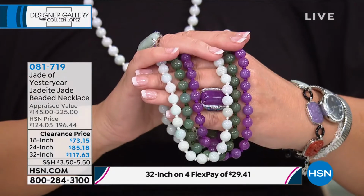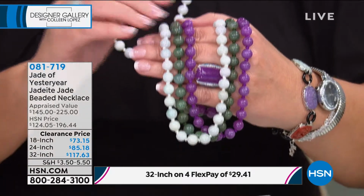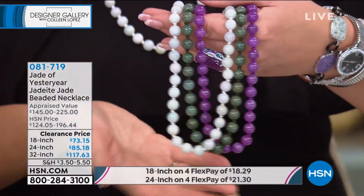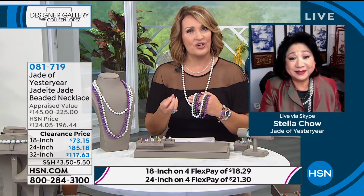Everything comes beautifully packaged. Everything comes with a 4-month guarantee, and we're busy. 18, 24, 32 inches. What a fabulous gift. Talk about the ultimate good luck gift, right, Stella? Good luck is really the key word when it comes to jade. It's lucky to wear. It's extremely lucky to give. The receiver receives good fortune, and you as the giver receive good luck when you give jade as a present, right?